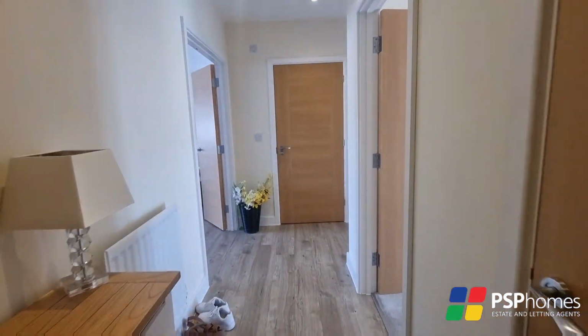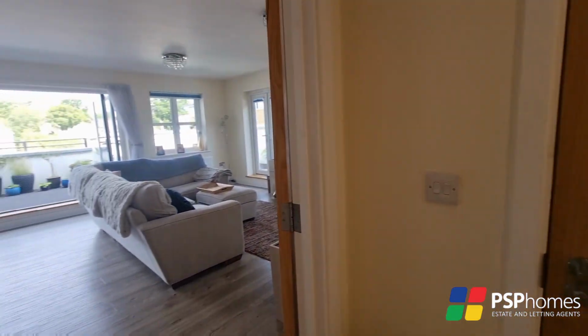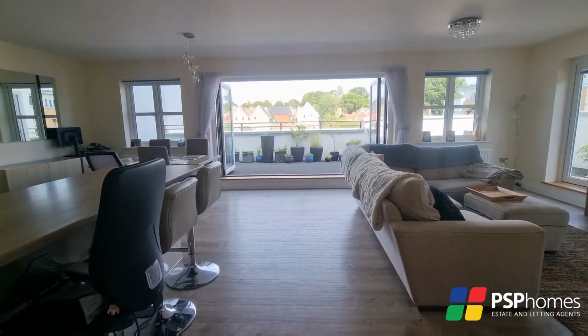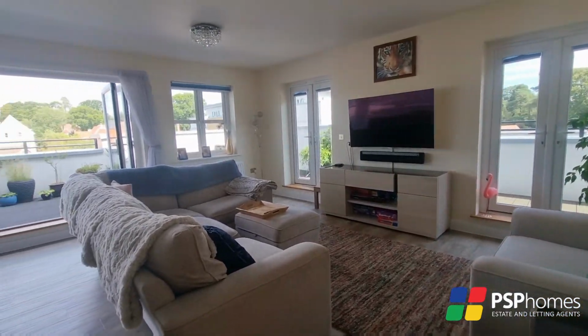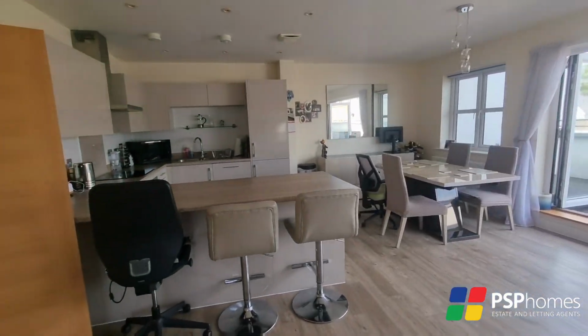The apartment is top floor with a lift service, and upon entry you're welcomed by a central hallway that leads through to the exceptional open-plan kitchen-dining living space, with bifold doors opening onto the terrace, making this a stunning space to entertain. The room extends to 27 foot by 18 feet, and there are also two sets of French doors that also open onto the terrace.